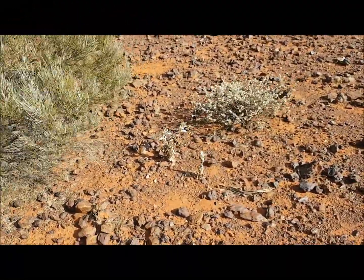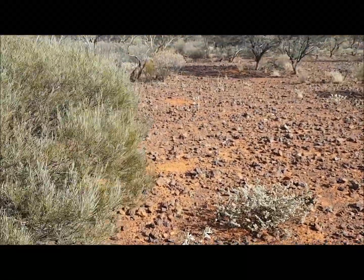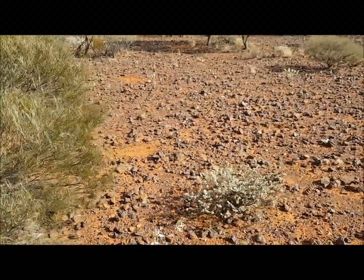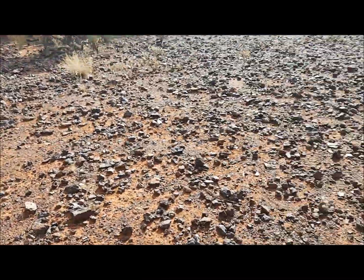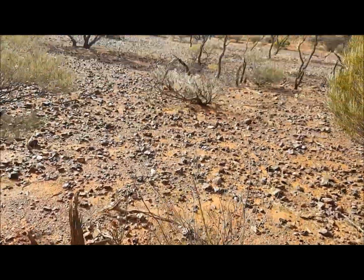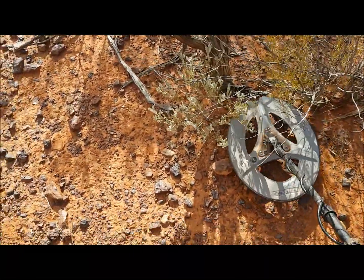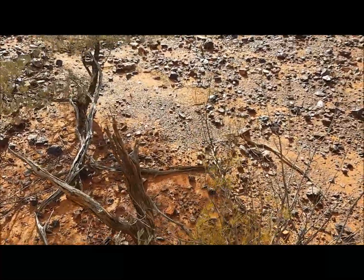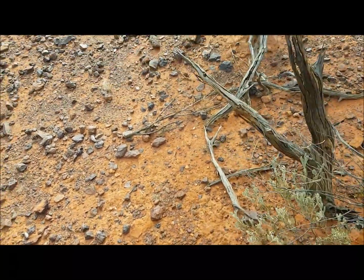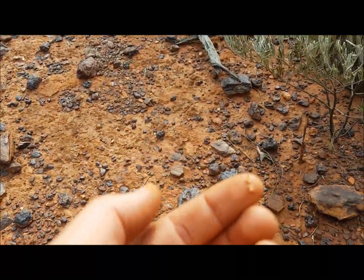Okay, well I'm not joking, I literally walked the exact same distance down, another 4 meters. So you can see my previous 2 digs, 1, 2, just poke the coil in under this little tree and bush here. Have a listen to this. Be nugget number 3 and the start of a new patch. Well, Eureka, nugget number 3. It's only a small one, but it is gold.